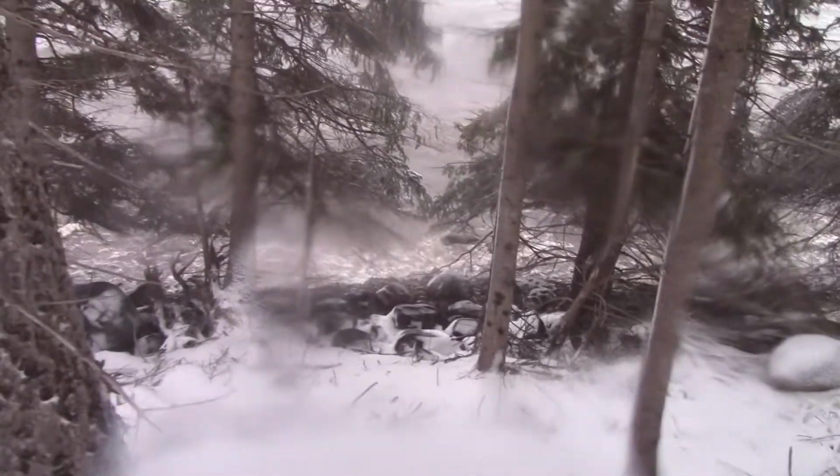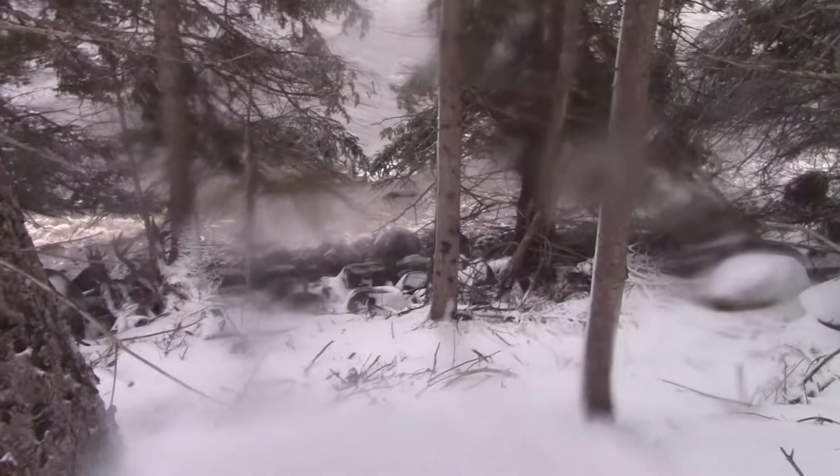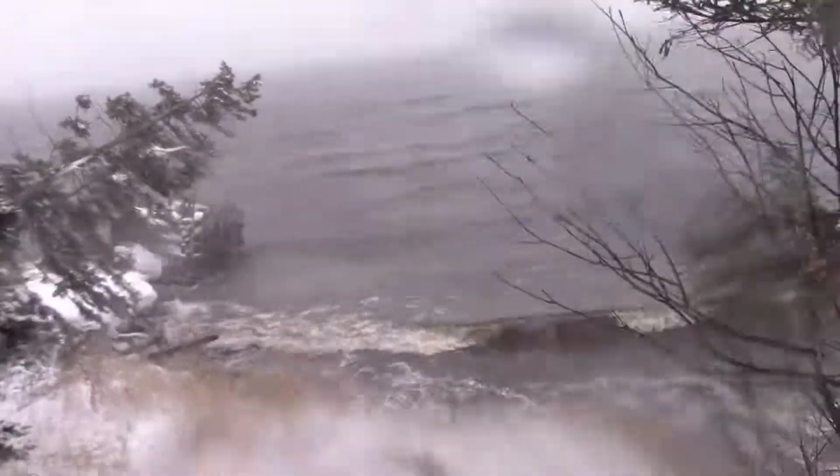Looking down over the embankment on the other side of the road from my house. I guess I'm about 20 feet above high tide here now. Fairly rough water flowing in there.